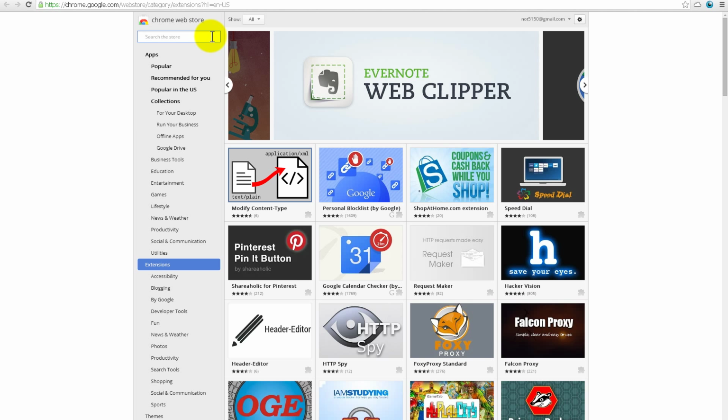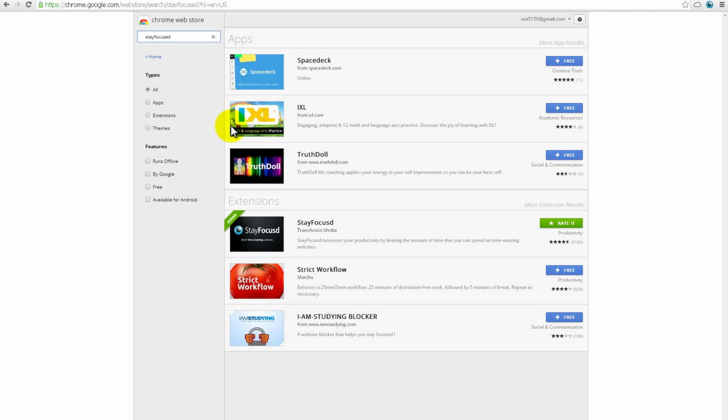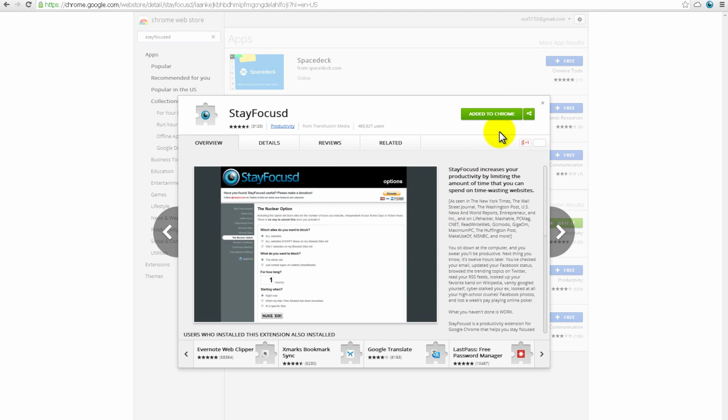And just look for Stay Focused. Once you get to Stay Focused, it's down here. I've already added it. Just click on that guy and then click over here. It says added to Chrome because I've already added it, but then on your screen, you'll just click the icon, click this corner right here to have it installed into your Google Chrome. And then what's going to happen is you're going to get an icon in the upper right hand corner.